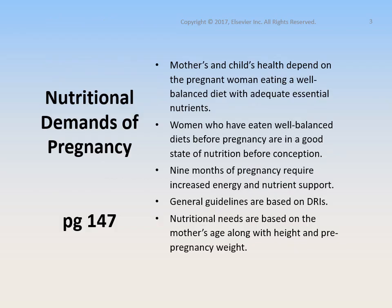Nutritional demands of pregnancy. Mother and child's health depend on the pregnant woman eating a well-balanced diet with adequate essential nutrients. So we've talked about essential nutrients in the past, so now we're connecting that to pregnant moms. Women who have eaten well-balanced diets before pregnancy are in good state of nutrition before conception, so it's important that moms are healthy going into pregnancy.